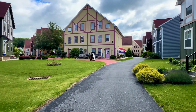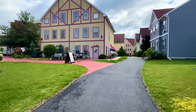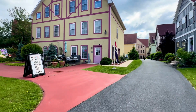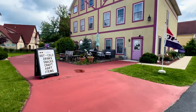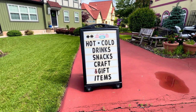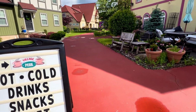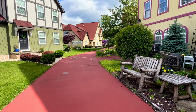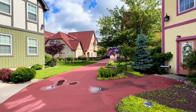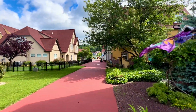And straight ahead, I see the open flag blowing in the wind. This is the coffee shop that was closed the last time we visited. We stopped at a bunch of different stores here, but this was one that was closed. So they're open today. Hot, cold drinks, snacks, craft items, gift items. We're not stopping there today to get coffee, but the next time we come, I want to stop here and get a cup of coffee or maybe a snack and check out the inside of that coffee shop because I bet it's so cute inside.